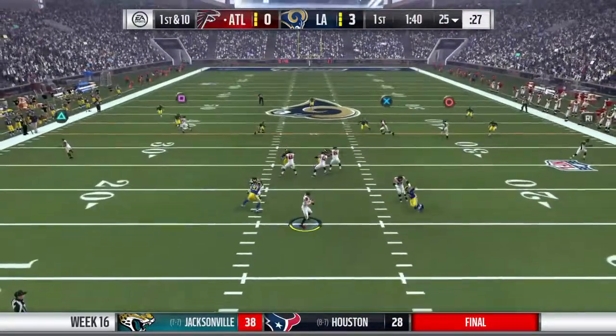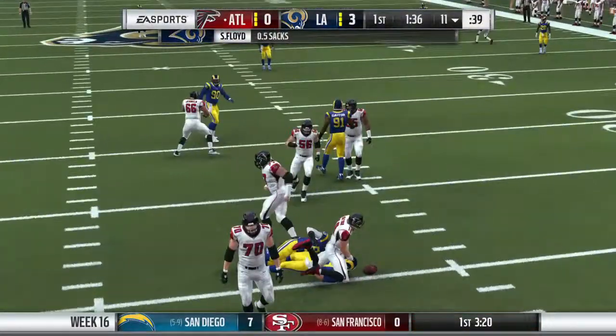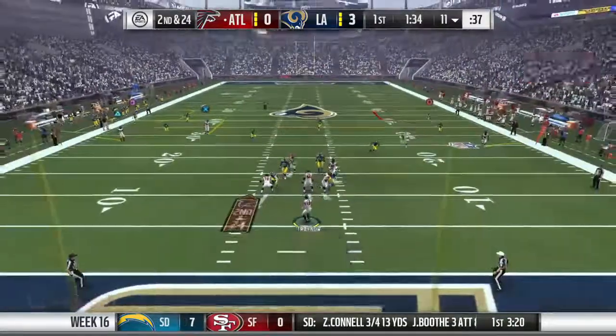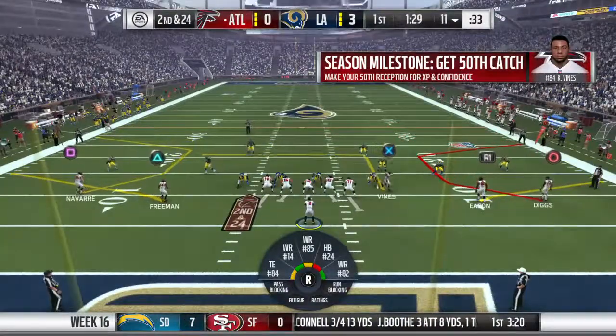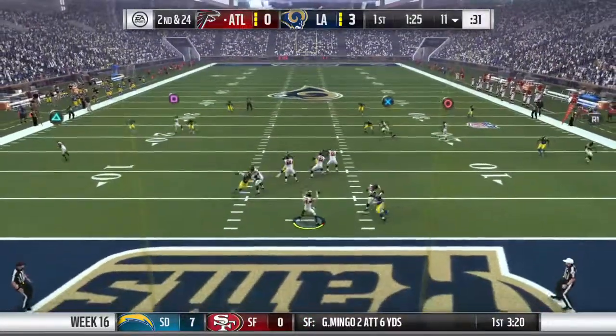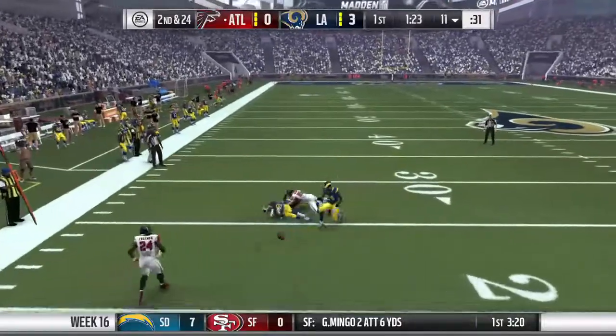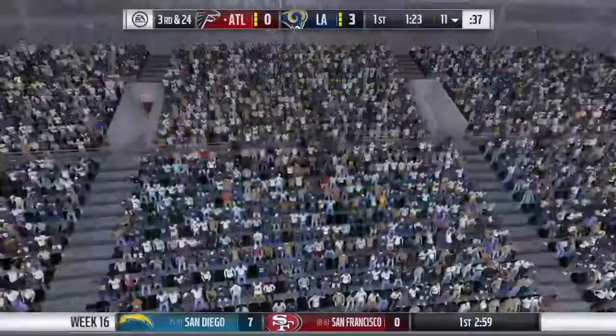They'll come out throwing here on first down. And down he goes on the pressure from the Rams defense. Sharif Floyd in there to bring him down, and that is sack number 17 for him now on the year. They'll set up to throw. Had his hands on it, but dropped it. The rookie making a little bit of a rookie mistake.